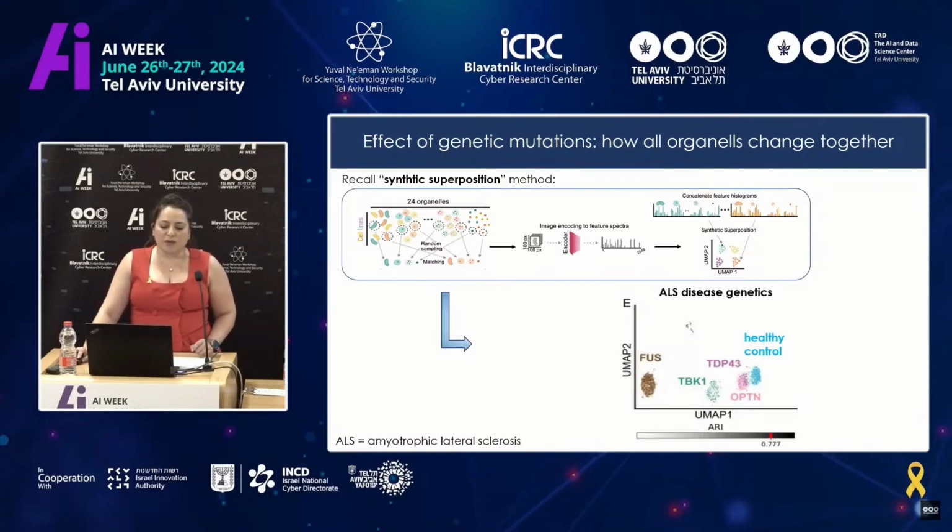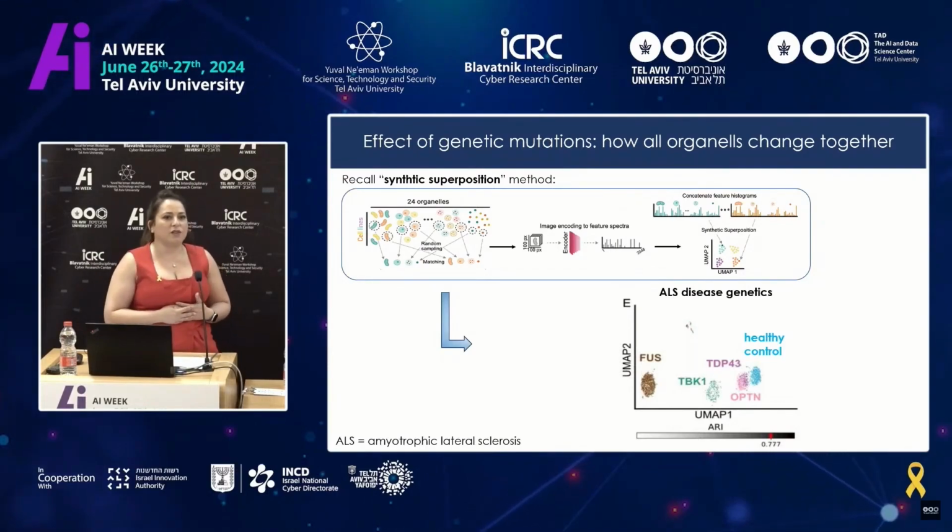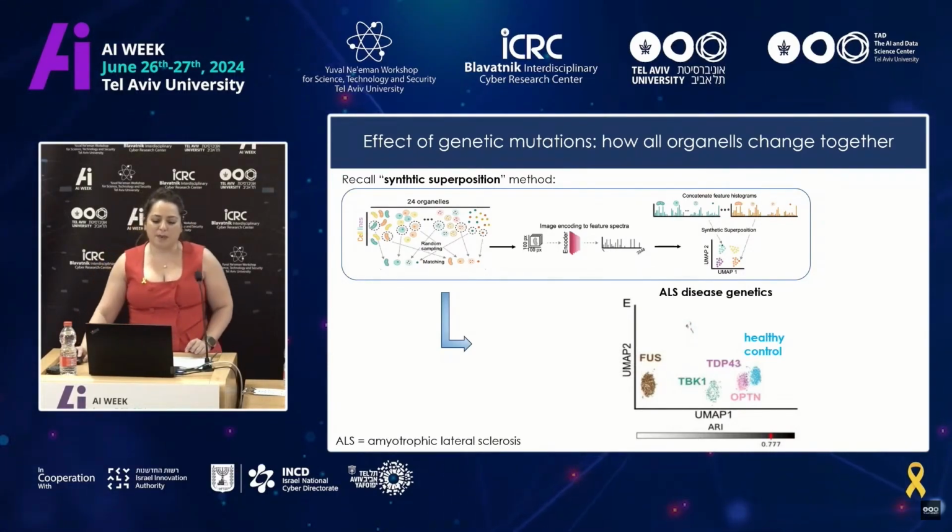We can see that some of the mutations, the purple and the green, don't really show an effect. But when you look at all the organelles together, we see the brown, FUS, which is a non-ALS gene, we see a major effect across all the organelles. So here you superimpose information that you cannot get from experimental work alone.